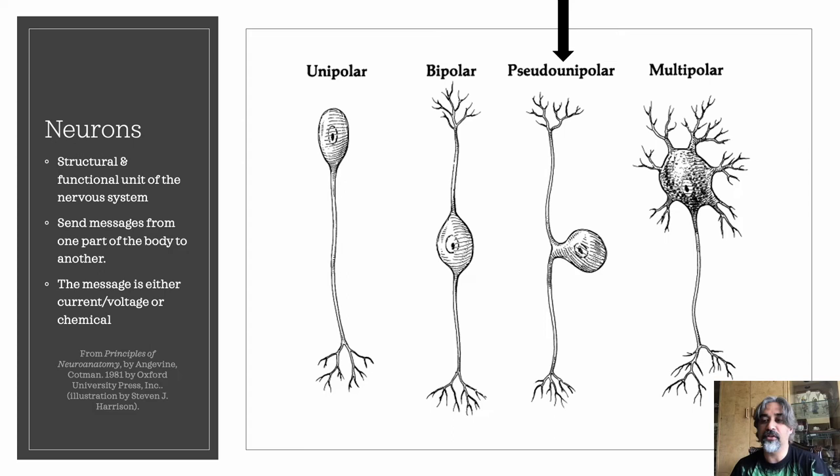But please take note of the pseudo-unipolar neurons. They have two processes which fuse during their development into one short common axon, which splits into one branch that terminates in the periphery, while the second branch heads to the spinal cord. This way, stimuli from the periphery bypass the cell body and reach the axon terminal without delay.